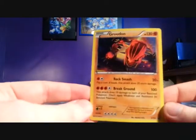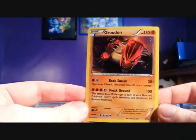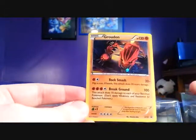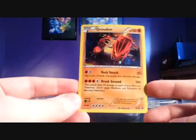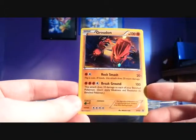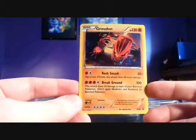So this here is a special promo version of the non-EX Groudon that comes in the Primal Clash set. And as you can see, it's got 2 attacks there. Well, first, 130 HP, fighting type Pokemon. And first attack is Rock Smash. So 20 damage plus flip a coin. If heads, 20 more damage.